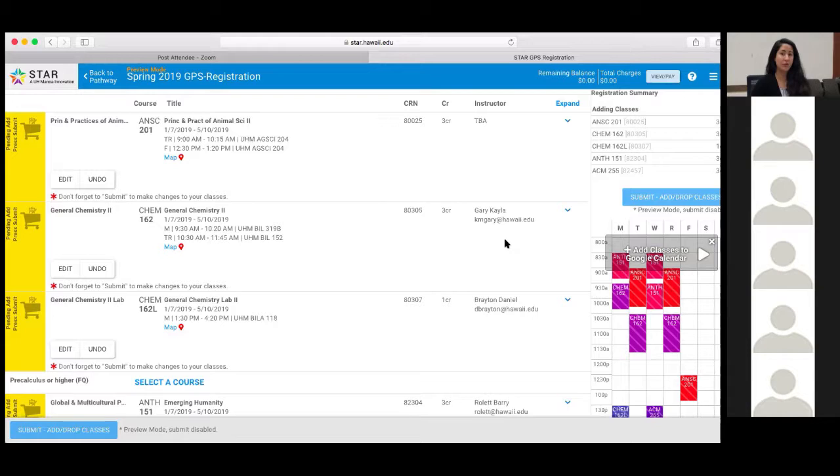Once you're registered, the course will say registered next to it. Sometimes there are prerequisite errors. So let's say that you're trying to register for a chemistry course, Chemistry 161, and you have not taken the placement exam and you have not transferred in an equivalent prerequisite for that course. You're most likely going to get a prerequisite error. So make sure when that occurs that you read the error. And sometimes it's easy to solve.